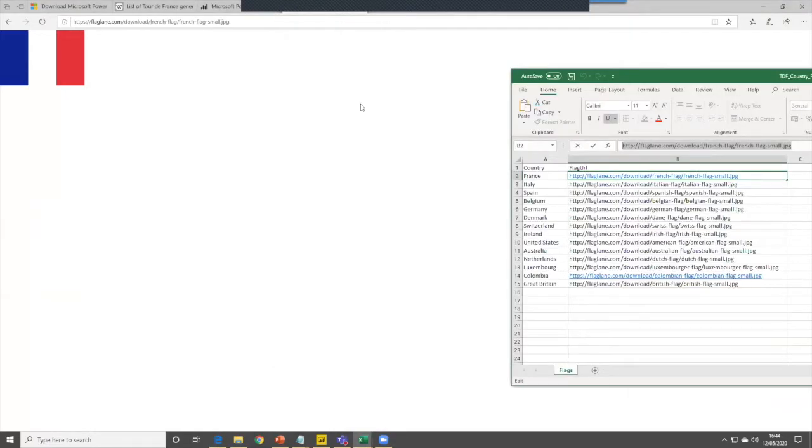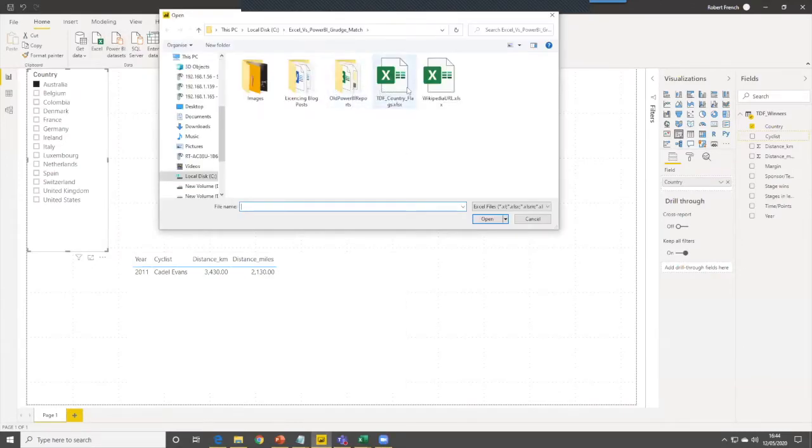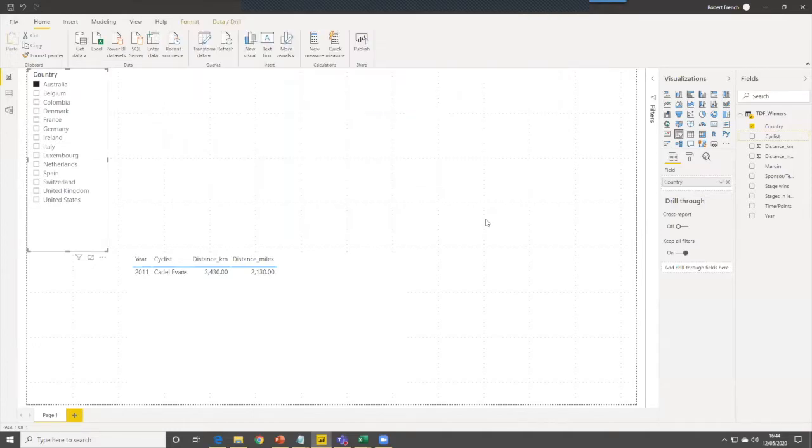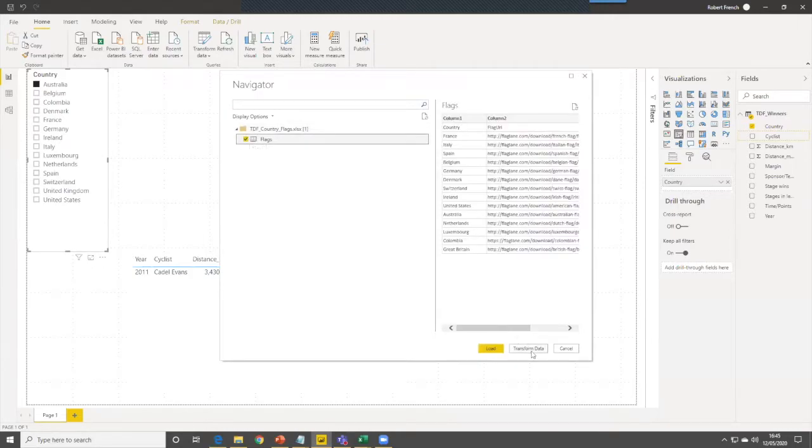So what I'm going to do is I'm going to import this Excel spreadsheet into the Power BI desktop file here. So I click on Excel and say, which one do you want to import? And I'm going to import that one there. And it's going to prompt me, which worksheet do you want to import from? There we go, wonderful. So it's a flags worksheet. Now I need to transform the data.